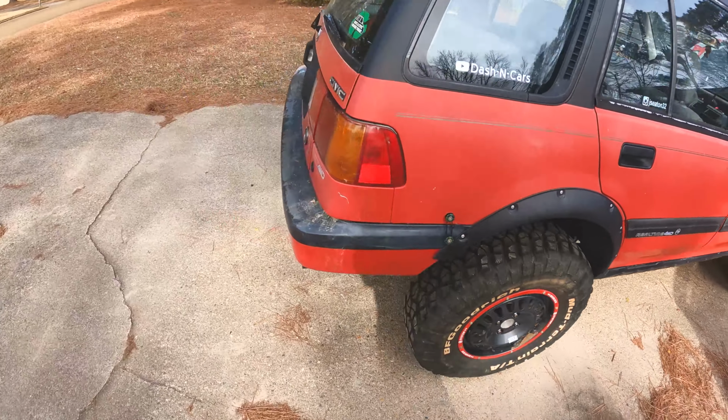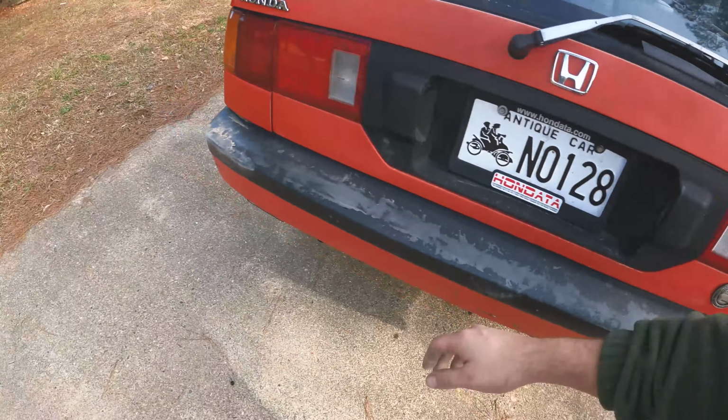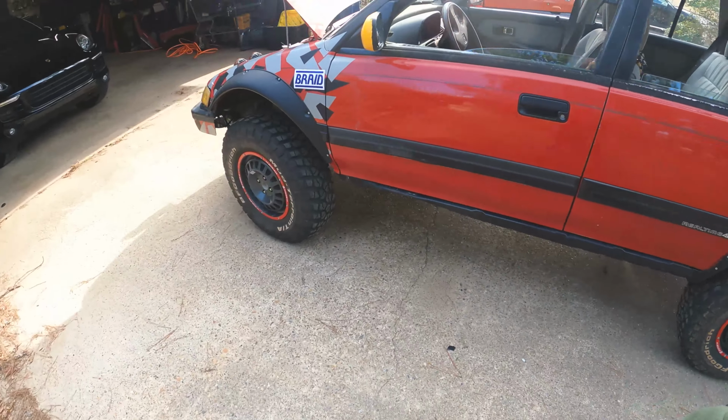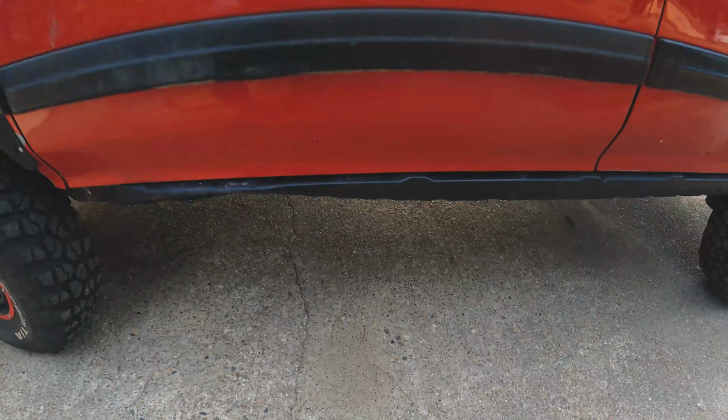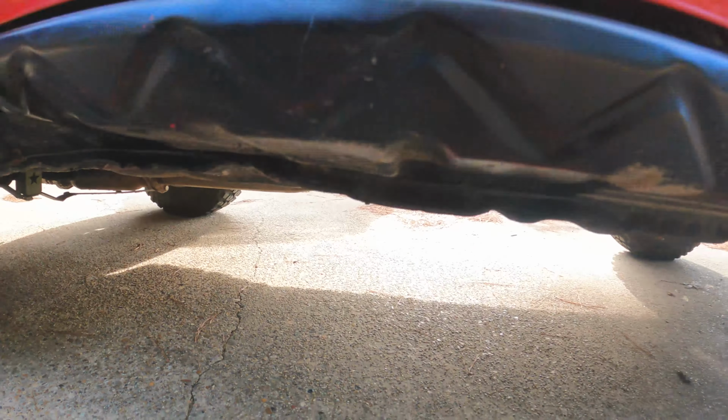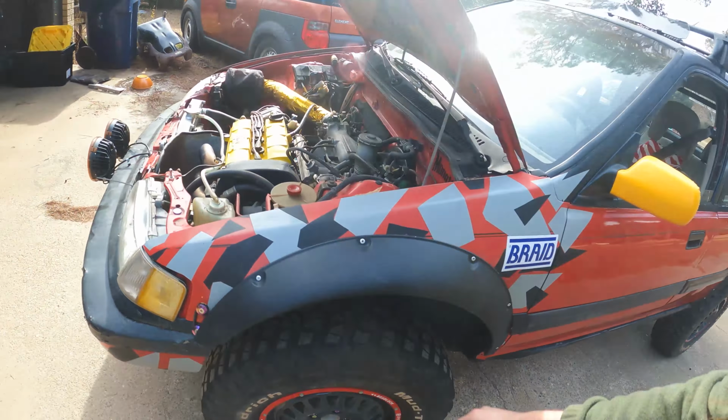What do we have here? Wagon out of captivity. Everything seems to be doing good. It's still, unfortunately, two-wheel drive, because I haven't fixed the U-joint yet.